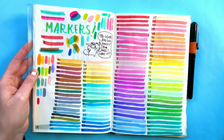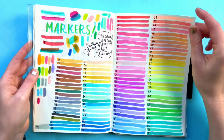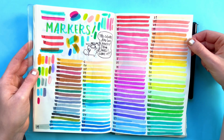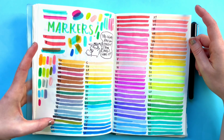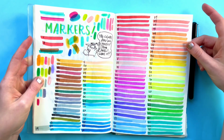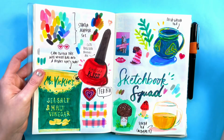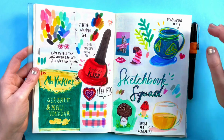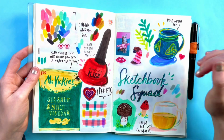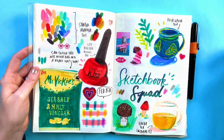So these are Ohuhu markers, and they're super cheap. I got a pack of 100, I think. So I just kind of put them all out here. Maybe it was 92 of them. So yeah, I had a lot of fun once I got these markers. And this was right around Valentine's, because I got these for Valentine's from my friend.